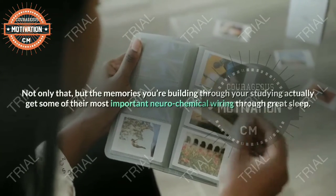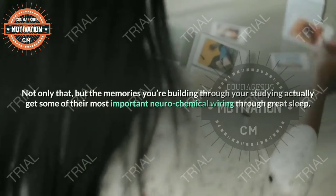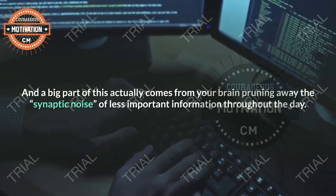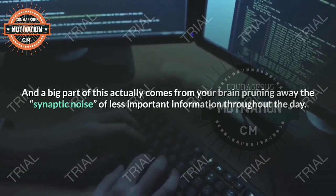Not only that, but the memories you're building through your studying actually get some of their most important neurochemical wiring through great sleep. And a big part of this actually comes from your brain pruning away the synaptic noise of less important information throughout the day.